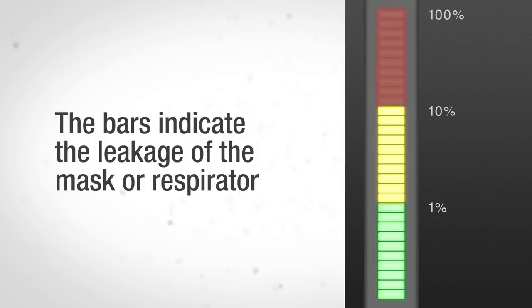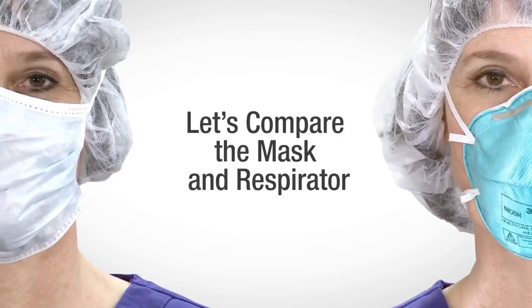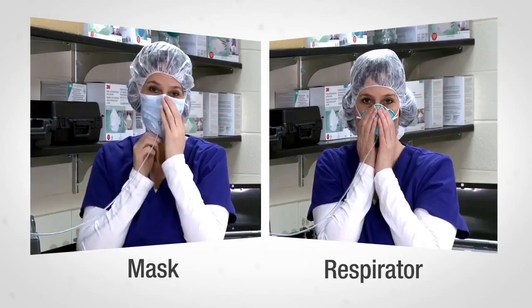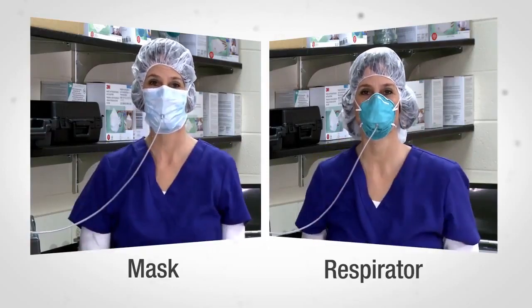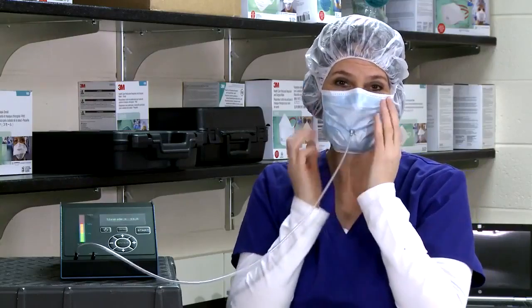When there is leakage, there is a possibility that airborne particles are inhaled. A high reading means the mask or respirator is leaking a lot. A low reading means the mask or respirator is leaking less. A well-fitting respirator should have a reading less than 1% leakage. Let's compare the individual wearing a surgical mask and the same individual wearing a particulate respirator that's also approved as a surgical mask. Particles have been generated in the air around the wearer for this demonstration.